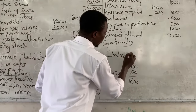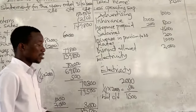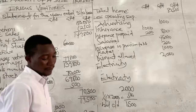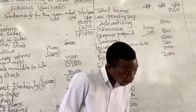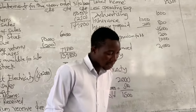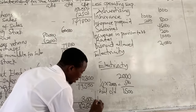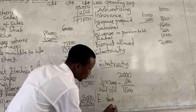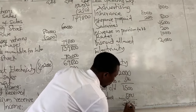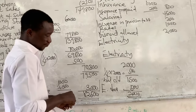Talking about electricity, you get an electricity balance in the trial balance. This is what we're supposed to present in the income statement. But the additional information, item C, says that there was also an electricity bill outstanding, an owing of 500 cedis. So the electricity due is 500 cedis, and we add it back to get our 2,000 cedis. We are going to present these 2,000 cedis as the electricity amount in the income statement.